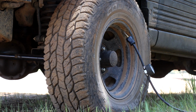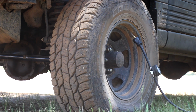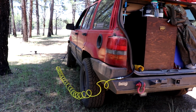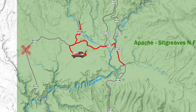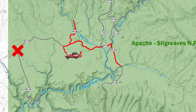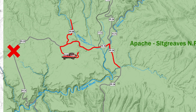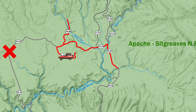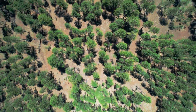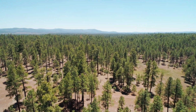I could have changed the tire right here and now, and I probably should have, but I figured I would air it back up and see if it would hold for a little while. I wanted to at least get further down the trail and hopefully to my intended campsite. That way I could leisurely change the tire and set up camp in the same spot. My plans to do the loop down along the Forest Road 25 would unfortunately have to be scratched.